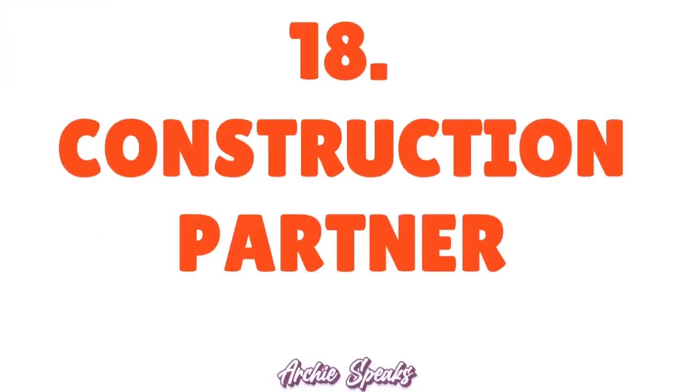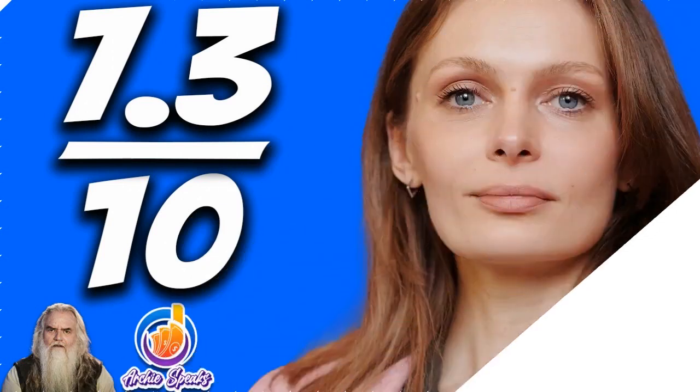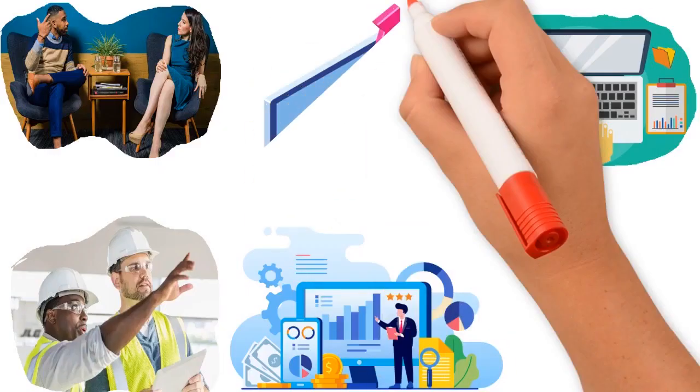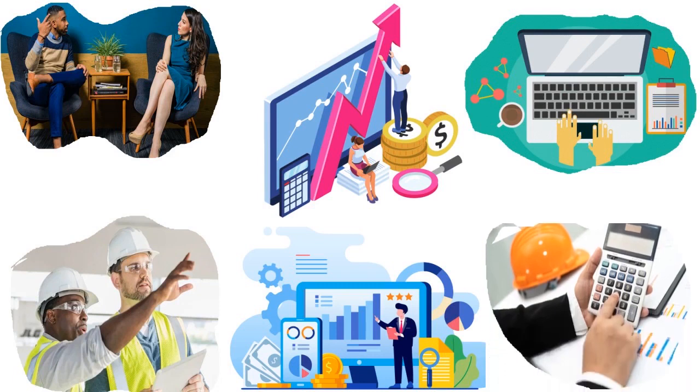Number 18, we have Construction Partner. Our score, 7.3 over 10. So this is, in our view, the top construction estimating software. And what we love about Construction Partner is that they've been in the industry for the last 20 years when it comes to construction accounting, and so they know exactly what they're doing.